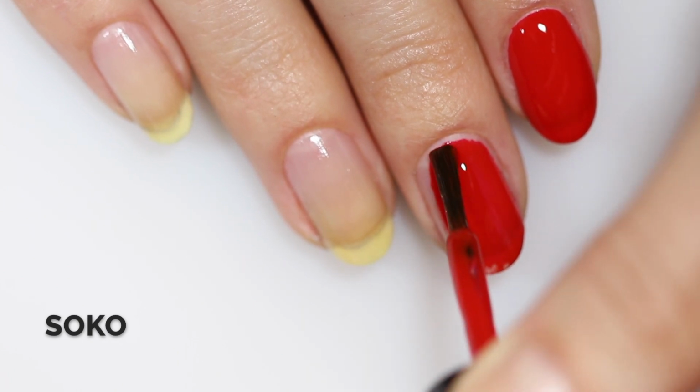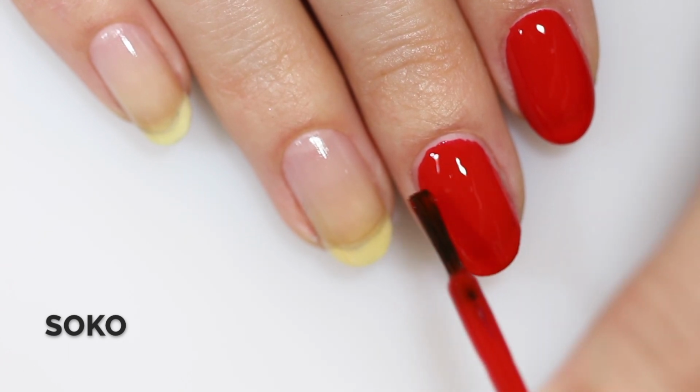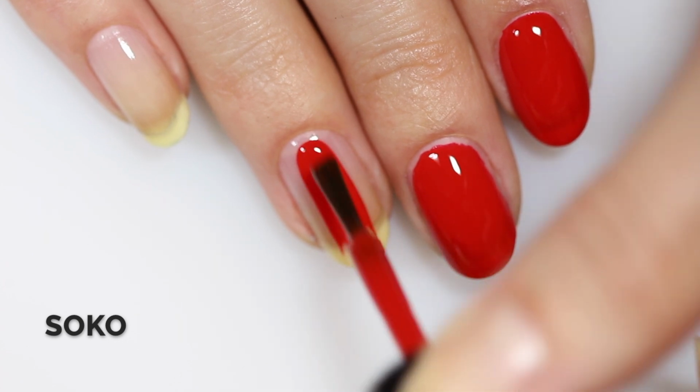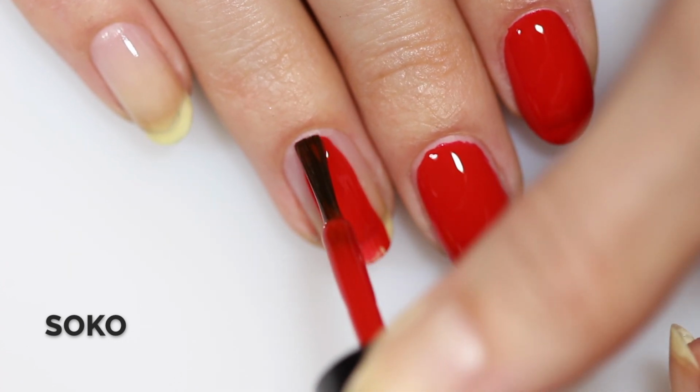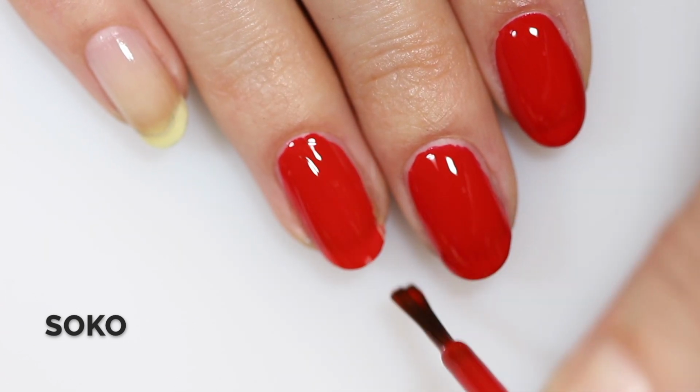I don't think it's streaky. I don't think it runs and pools. I think it's really easy to work with, but you are gonna want 2 coats just to get all the way to opacity. And depending on your nails and how long they are and how much your nail line stands out, you might even want 3 coats, but I really like this one.